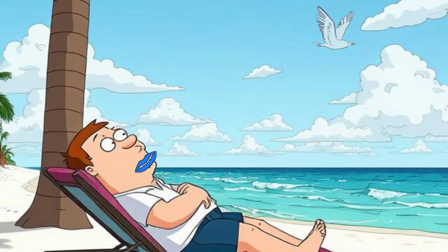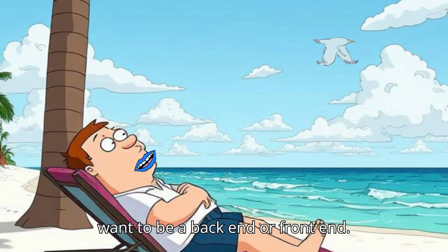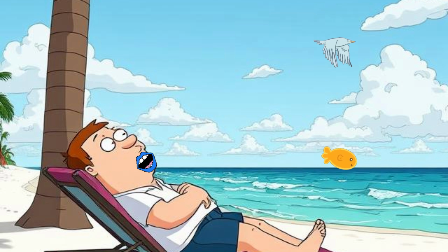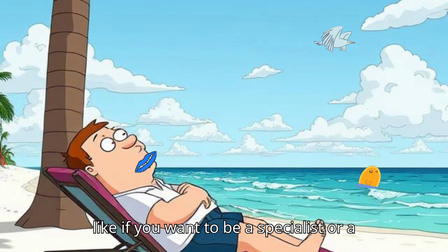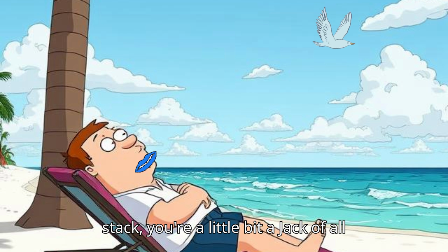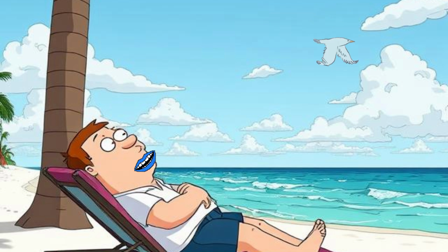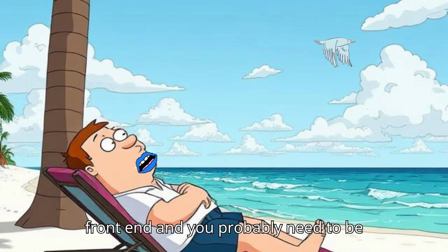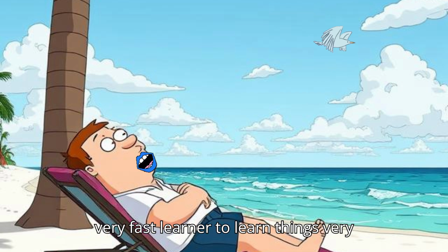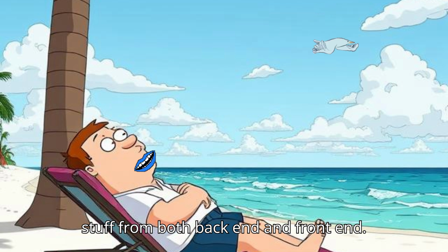Full stack is like if you can't decide if you want to be a backend or frontend. But it's also a little bit like if you want to be a specialist or a jack of all trades. If you're a full stack, you're a little bit a jack of all trades. You can build the backend, you can build the front end, and you probably need to be a very fast learner, because you need to know more stuff from both backend and front end.